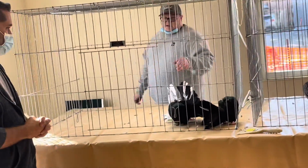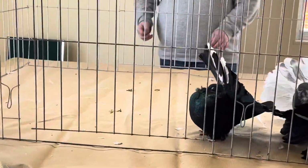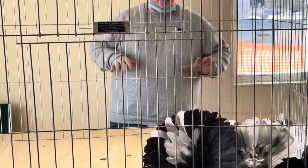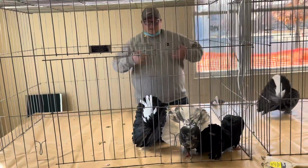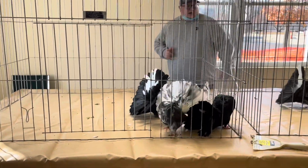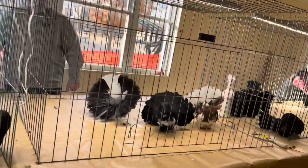My second place is going to be this black pied here on my right and your left. She's not as consistent in motion and staying down in the pocket, and those legs are a little farther back than the bird in first place, but she does have some width and some refinement, and she's got a good tail setting and ratio. My third place is going to be this black pied in here in the middle. Fourth place is going to be this indigo pied.